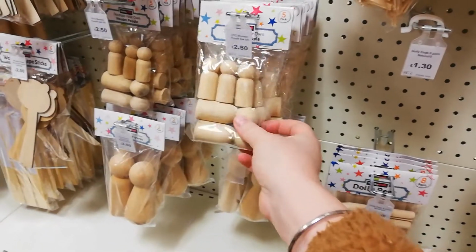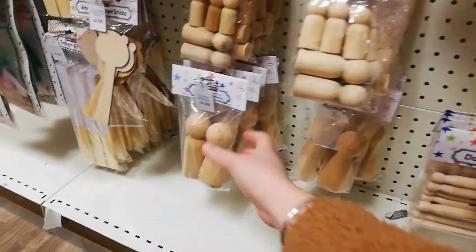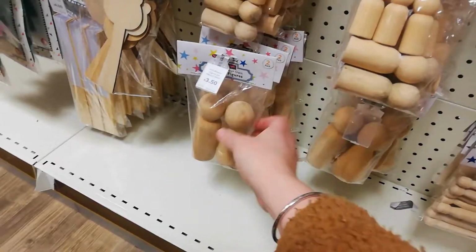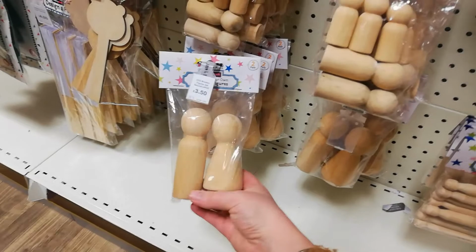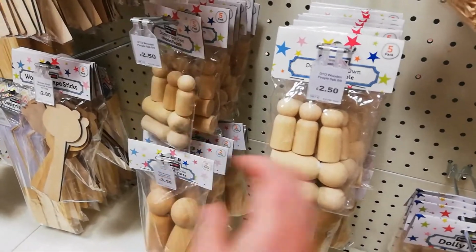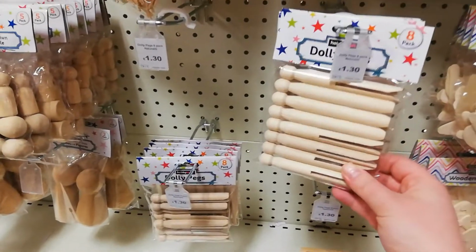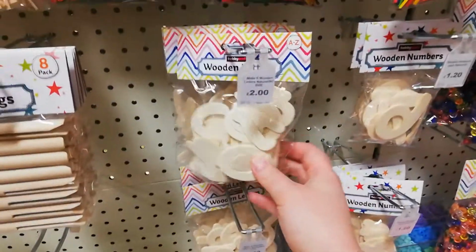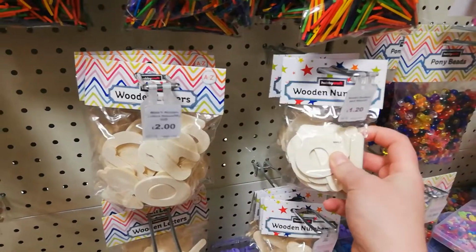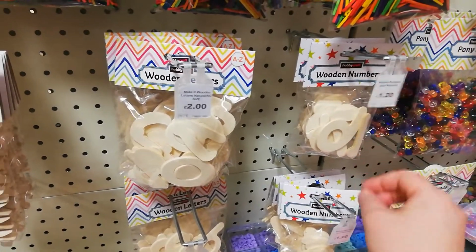These are exciting for wooden peg dolls, great for Steiner Waldorf, for Montessori, for Reggio Emilia, just for nice wooden sensory play in general. They've got a man and a woman there, or a person in a dress and a person without a dress, I probably should say. Then they've got this kind of peg dolls for £2.50. They've also got dolly pegs here. And what else have they got here in the wooden section? Wooden letters for £2, wooden numbers for £1.20. They seem, I'm just feeling them, they seem really sturdy and solid actually.